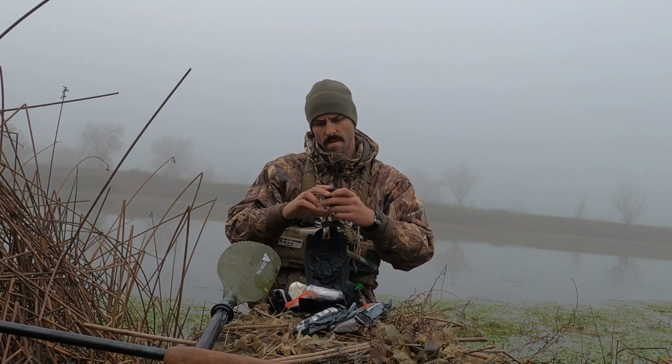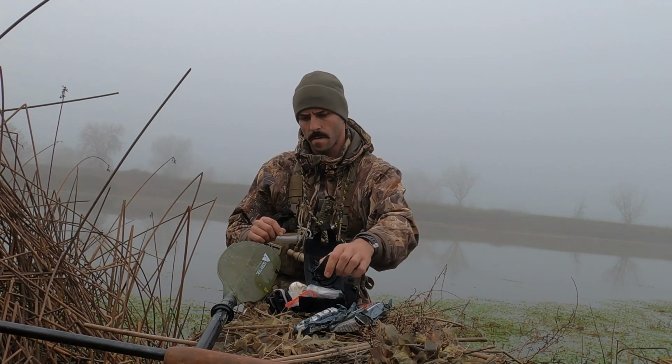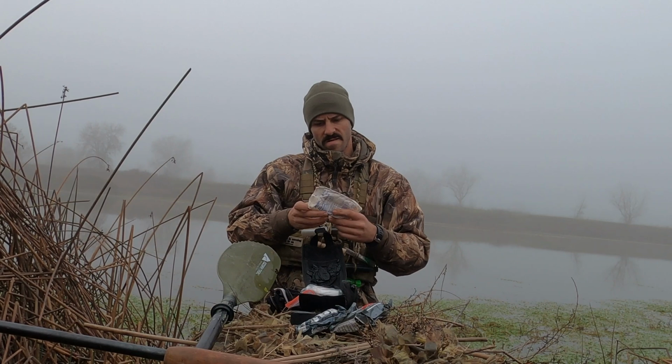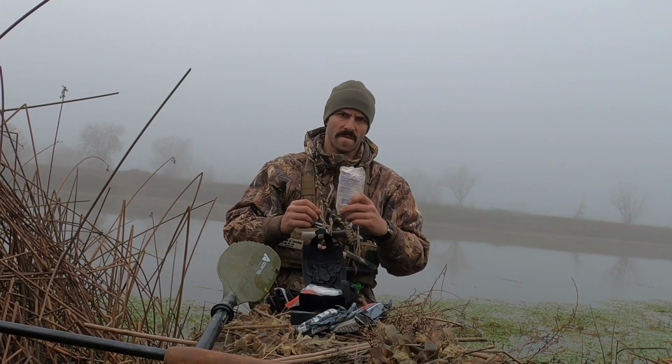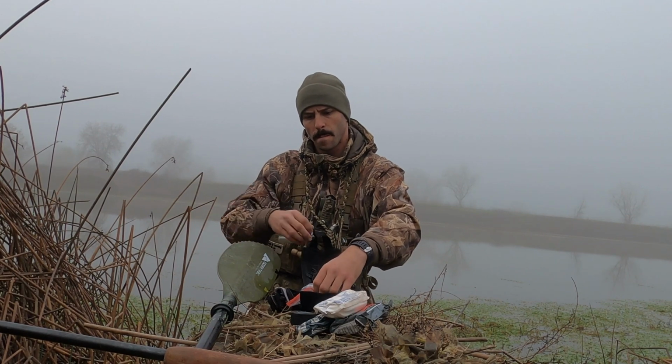Thing of tape. You never go wrong with having a couple of rolls of this. So actually I got a pretty chunky roll here. And we got emergency pressure dressing here. This is just a gauze bandage. It's about 4 inches by about 4 yards. So this is real good for stuffing inside of a wound.